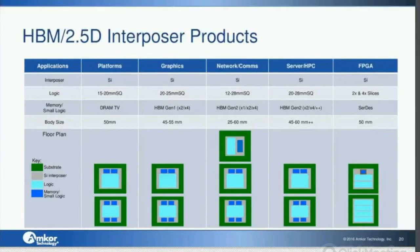Many of these architectures look very similar. They're bringing the HBM device close to the logic device in order to have the optimal power per bit threshold. And then depending on the customer applications, sometimes on the graphics side, in the networking side, et cetera, we can have varying numbers of HBM devices that we want to have integrated into the assembly.